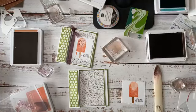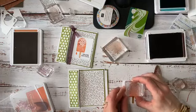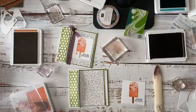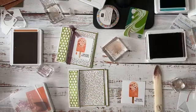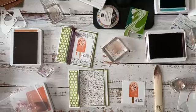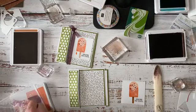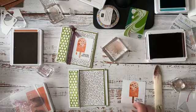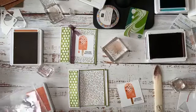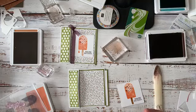Really good. Okay, we're gonna stamp some little splashes on here. So isn't that fun? Yellowed has a really good soft serve ice cream. I think that's my favorite there. Okay, and then look, it's even got a little drip. Like, I love the details in this stamp set. I just think it's super cute. Stuff like this makes me happy.